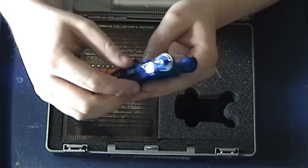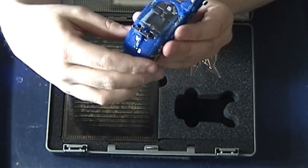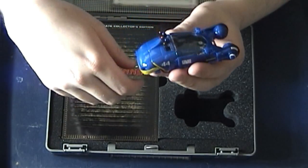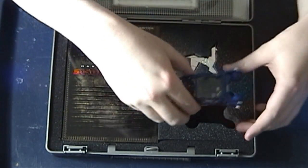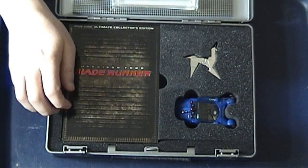I don't know. Or it's probably just due to the lighting, because they actually do look black in a lot of the shots, but they're actually colored blue, like this. This is kind of interesting. So once again, custom fit foam.